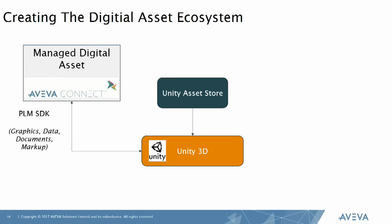And our idea is simply to connect together our platform, our digital asset platform, with an SDK that serves up graphics, engineering data, engineering documents, and reads back into the CAD database things like markup and redlining that might be done in an augmented reality application.